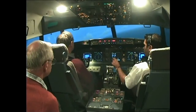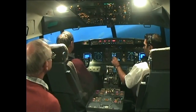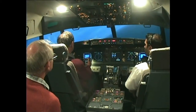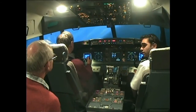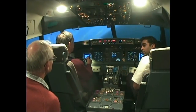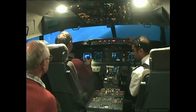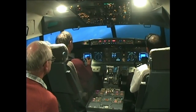So there's 10 degrees you're turning now. 15. 20. See if you can get 25, just in between the two. That's perfect. Keeping the nose in the right spot. So essentially, Paul, we were just looking here for the angle of bank indicator. That's it. Watch the horizon. Holding it there. Very good.